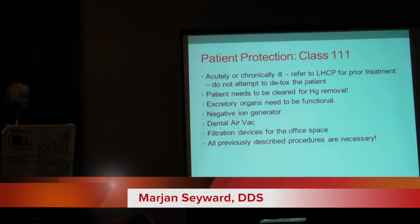The patient's excretory organs need to be functional. And then again, negative ion generator, dental air vac, and the filtration devices. I've got pictures of them all.